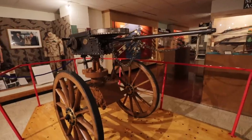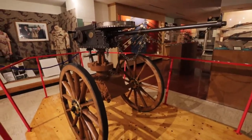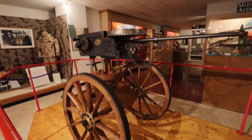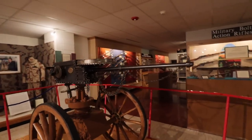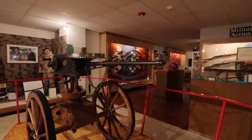Now here we have a Berea gun, and this was from around 1890. You can see it is a very interesting looking thing that they would have to wheel out, and then would have little rounds that would go in and be able to power through two at a time through this little cannon-like gun barrel.